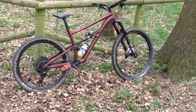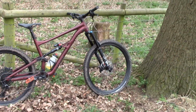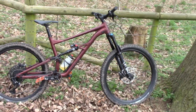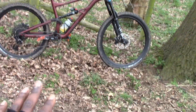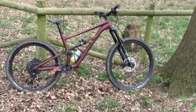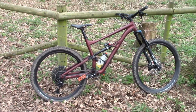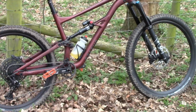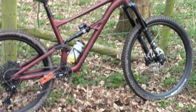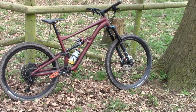In 2021, that is false. There are technically two variants in which you can actually get this bike. There is the 160, which is what I have, and there is a 140. Now, from what I understand, in the UK and European market, we're not getting the 140, we're getting the 160. However, in America, Canada, and some other places, you can have either the 160 or the 140.